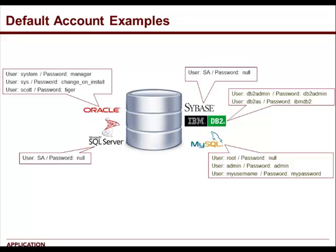IBM DB2 doesn't even have its own authentication mechanism. It relies on OS authentication, but that doesn't mean it's not going to create new OS users when you install the database, which are also going to have default passwords that could be used to access DB2. You've got to be aware of DB2, even though it doesn't carry internal authentication.